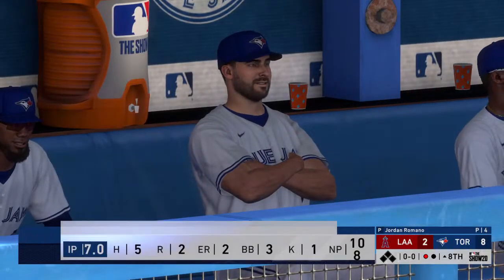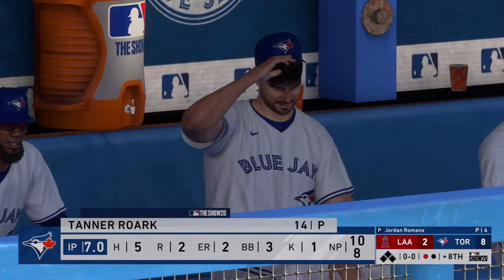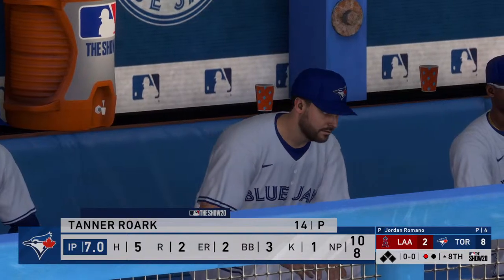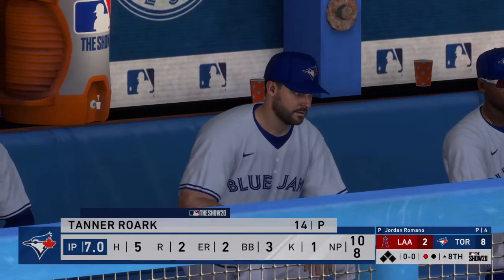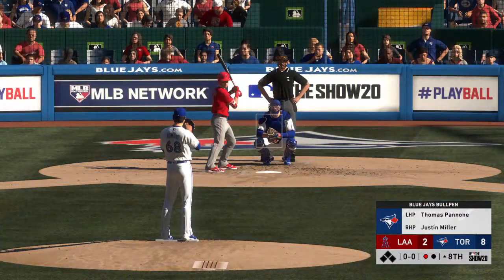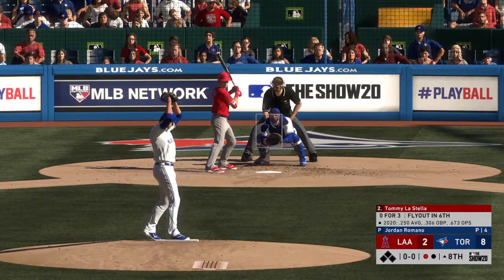Up next for the Blue Jays are into their bullpen now, as there are the final numbers for their starter, and he'll be very happy with how the day went. Yeah, he looked really dialed in from start to finish. This is the kind of outing you hope for every time you go out there. So I think he'll feel pretty good about the effort he put forth in this one.